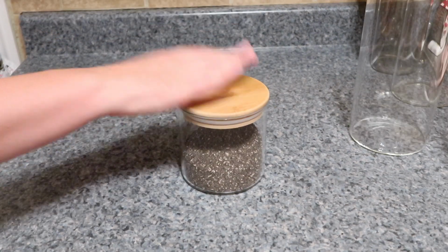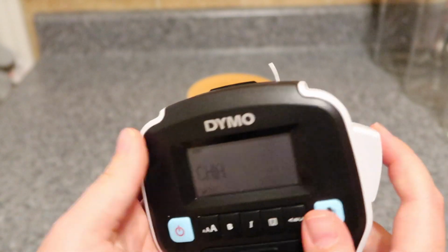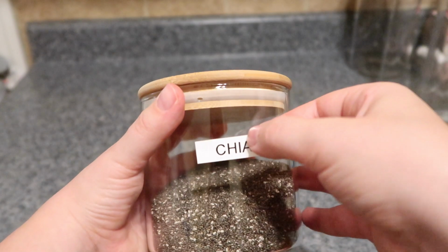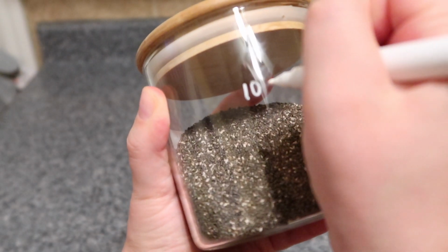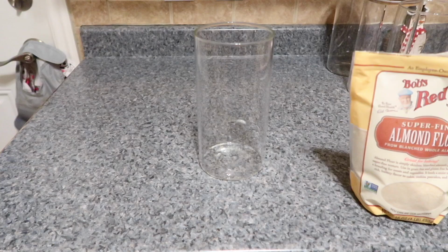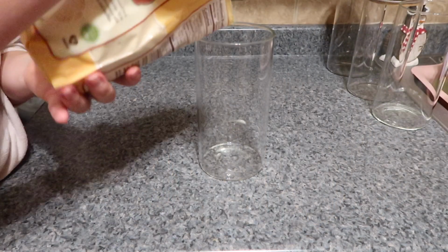I got these super cute containers from Amazon. They are clear glass. I just love the look of them, and I feel better about putting these things in glass than I do plastic, but they definitely are a little bit more pricey than the plastic ones. Labeling them and then writing the expiration date, just like I did with the other product.